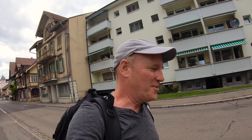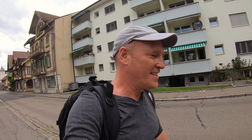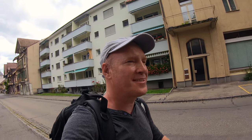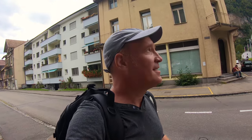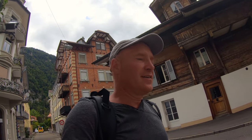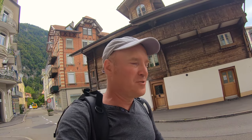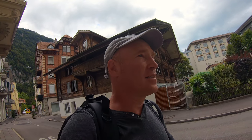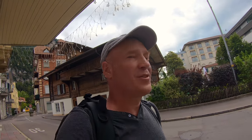Interlaken is such a nice little town. Definitely check it out when you're here in the region. It's a great entry point for all the mountains around the Eiger, Mönch, Jungfrau region. I love the architecture here. It's so beautiful. This is a rather old and traditional town for tourism and spa, and you can feel the rich history of this place.